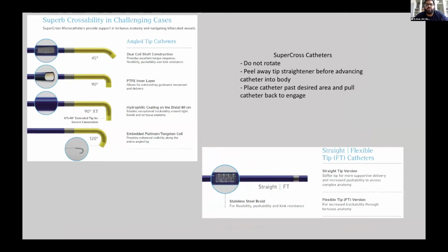A microcatheter talk wouldn't be complete without talking about the SuperCross catheters, which have a curved tip on the end. When I use this, I tend to go directly to the 120-degree angle because I'm able to mostly work with my wires and other directionalities without needing a SuperCross. What's important is that when you're using stiffer wires, this angle typically straightens out a little bit. So even when we use the 120 and you have a wire through it, it straightens out and gives you that nice 90-degree bend.